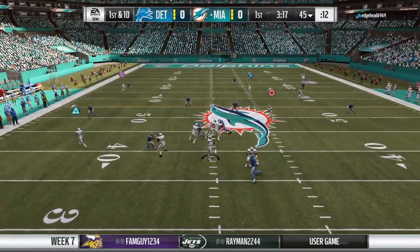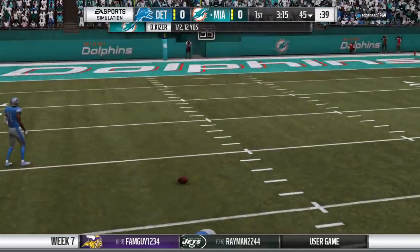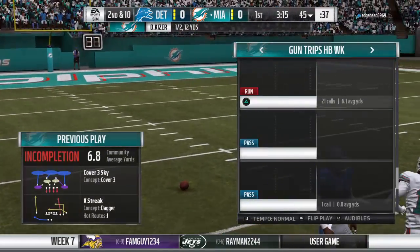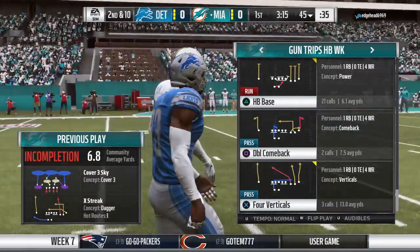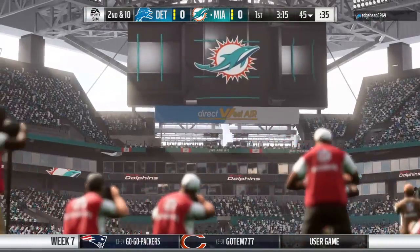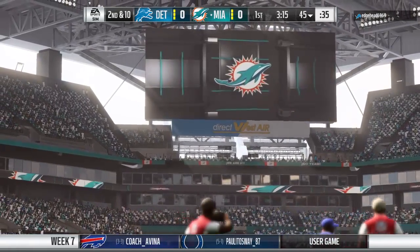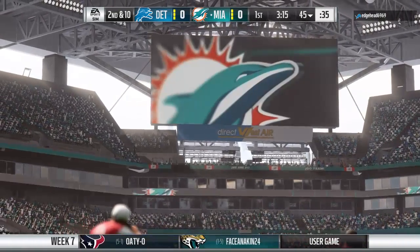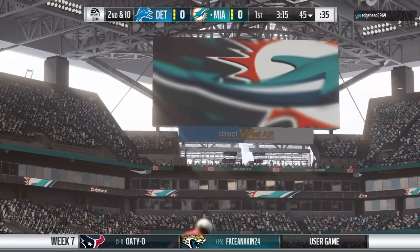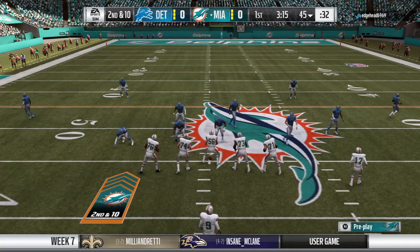On 1st and 10, Kaiser going deep for Moncrief. And it pops free. The collision there jarred the ball loose and brings up 2nd down. Well, that certainly looked like something that they discussed all week in practice getting ready for this one. Take the big shot right out of the gate. At worst, you'll open up the defense a little bit, loosen them up, and have them back on their heels. So now 2nd and 10 after the incompletion on 1st down.